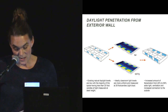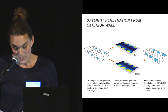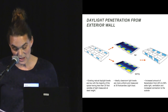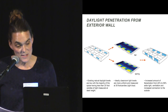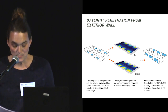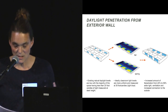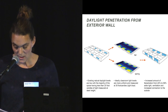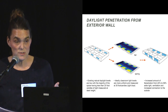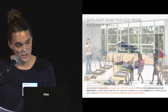We started to look at the natural daylight levels that are currently possible, and currently less than half the classroom receives the ideal lighting levels that you would like to see. But by replacing that 20% with 60% of the exterior wall and the non-structural area that's surrounding the current glass, we could reduce overall electrical lighting costs by 60% while only minimally increasing those loads due to the overhangs that I mentioned before.